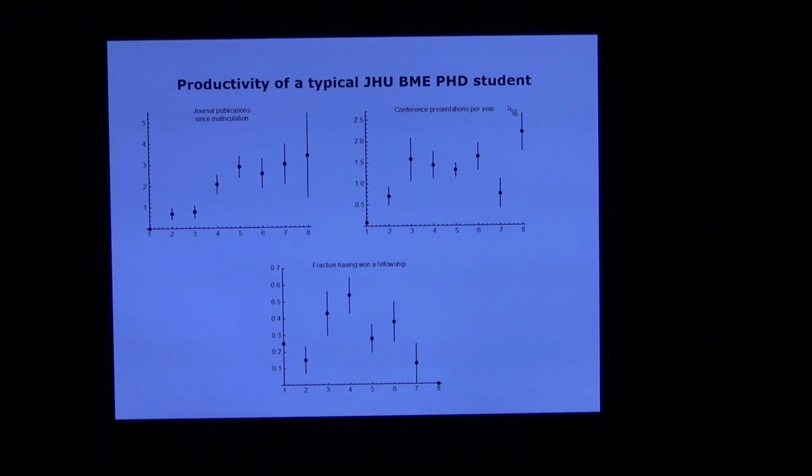That momentum carries on. And obviously, if you do qualify for fellowships, as you move on throughout your career as a PhD, the fraction of people who do win a fellowship increases a lot. And it seems like the peak is the fourth year, because in fifth year you graduate. So that's the graph here.